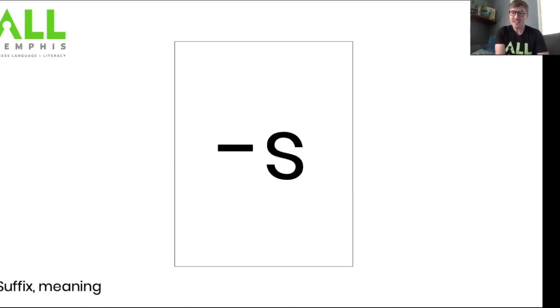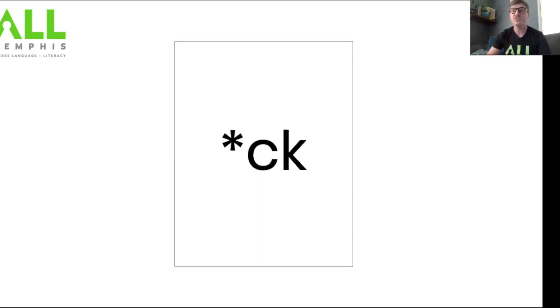Awesome. Suffix S means what? Very good. More than one. So if we have one dog, it's a dog. But if we have more than one dog, we have dogs with an S. Way to go. Your turn.